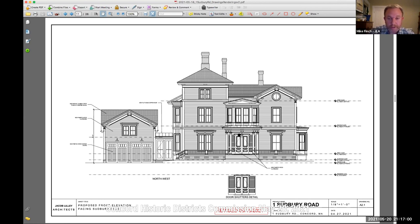So with the front entry, one additional item we'd like to discuss and have the commission weigh in on is the possibility of adding glass to the upper panels of the existing front doors. This is something that was recently proposed after these drawings were updated, so that doesn't necessarily reflect in these drawings here, but it is something we'd like to potentially add in if the commission is amenable to it. The reason being the entry foyer tends to be very dark at the interior, and we feel that natural light filtering in through the front doors would make a huge difference.